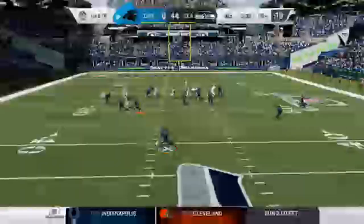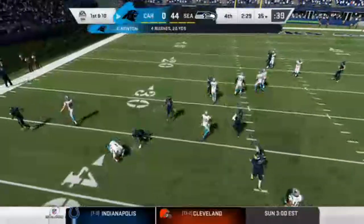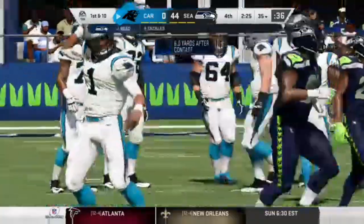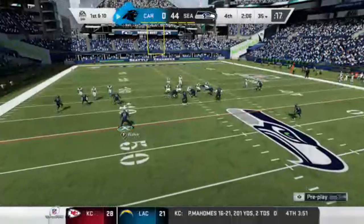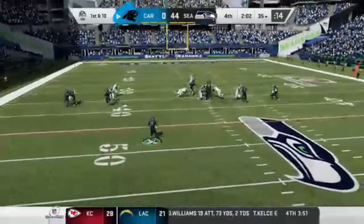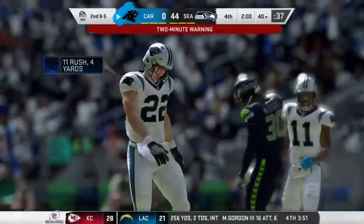On 1st and 10, Newton. And up to the 35 before they're able to knock him down. 10 yards there to start the drive, and just enough by about the length of the football for a first down. They don't need to run another play here before the 2-minute warning. Let's see if they do it anyway. Draw play as Newton gives to McCaffrey. And a decent gain there as that takes us to the 2-minute warning.